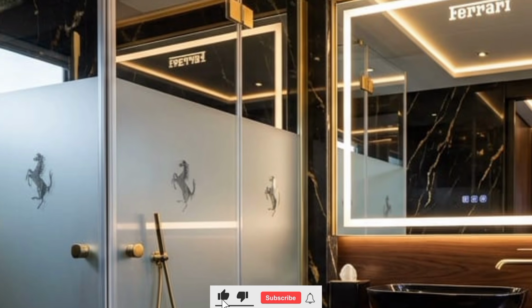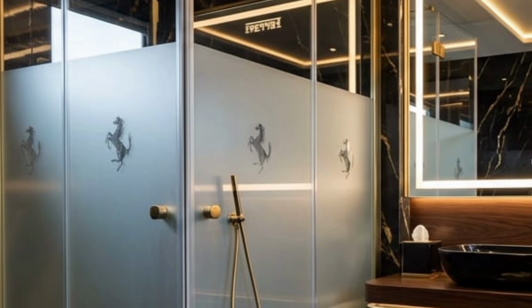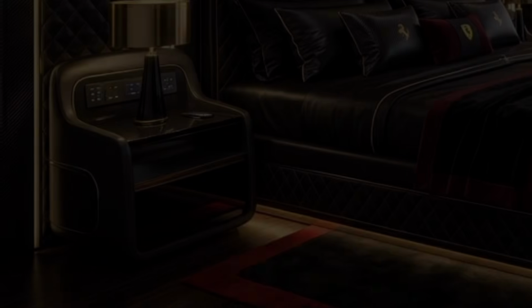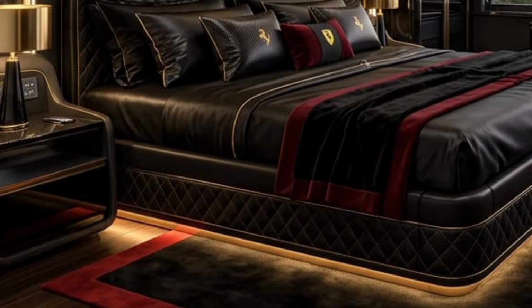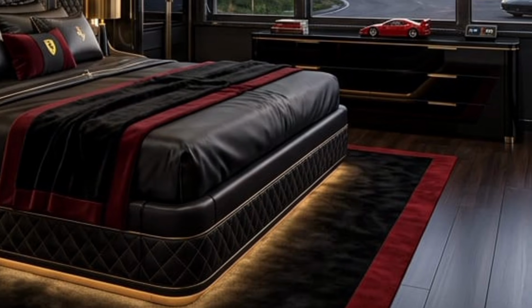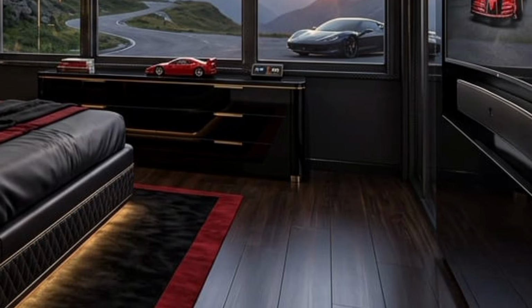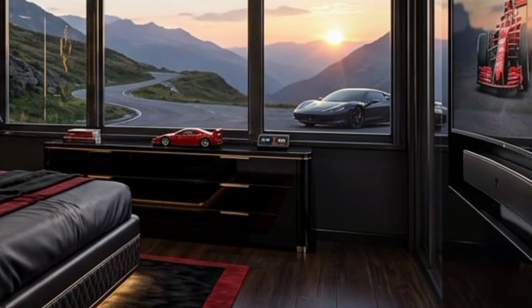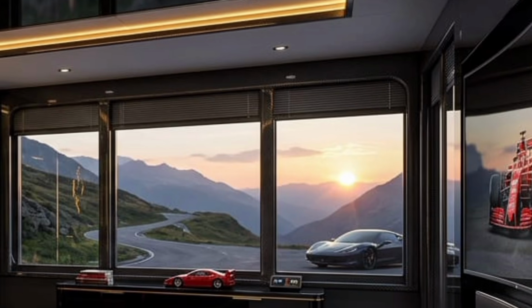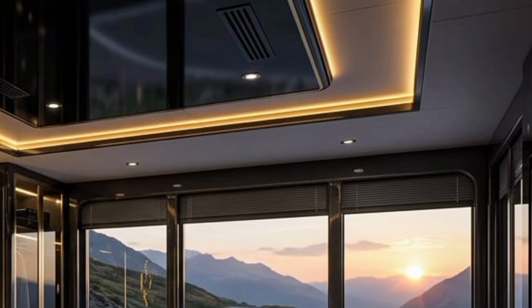Performance is also impressive for a luxury RV. The Ferrari Motorhome is expected to use a high-performance hybrid powertrain, delivering strong acceleration, smooth highway cruising, and advanced driving technology. Adaptive suspension, all-wheel drive, advanced driver assistance systems, and premium braking make it feel stable and refined on long journeys. Pricing for the 2026 Ferrari Motorhome is expected to start around $500,000, with ultra-luxury versions going far beyond that depending on features and customization.